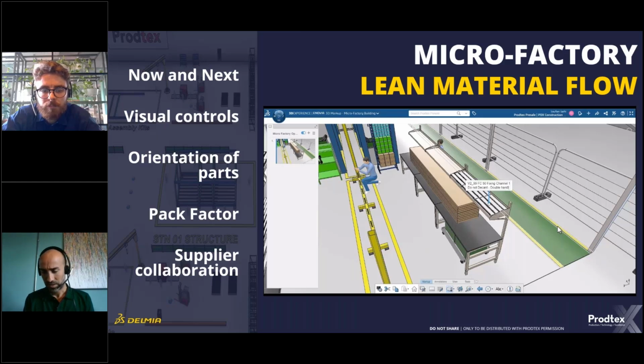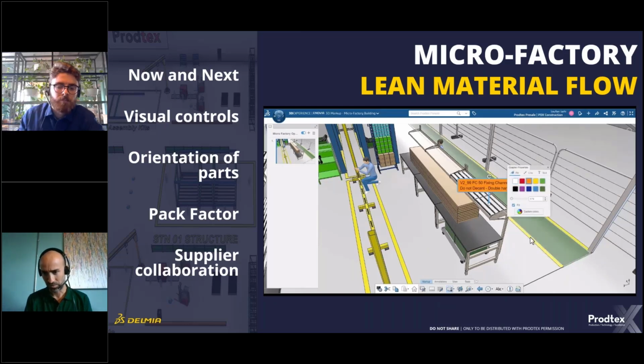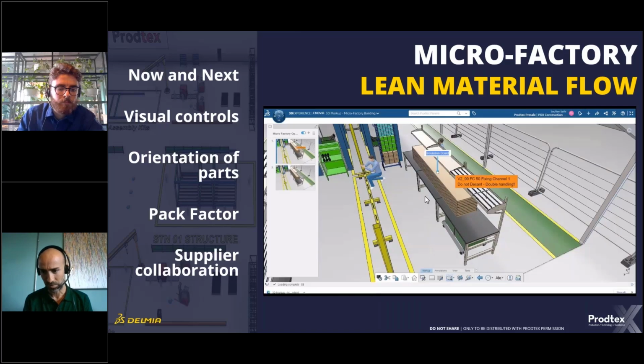Next thing I'm looking at is the insulation boards there. I see I've got enough for building one wall for one cycle, but I don't see the next. So I don't know where the next is. I can ask that question.